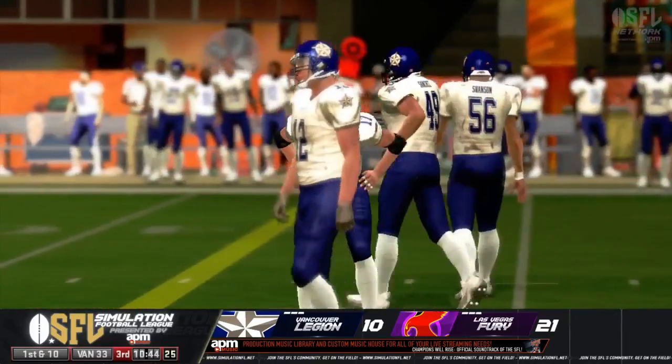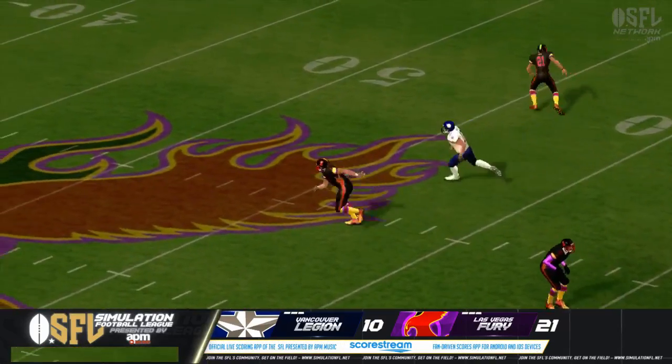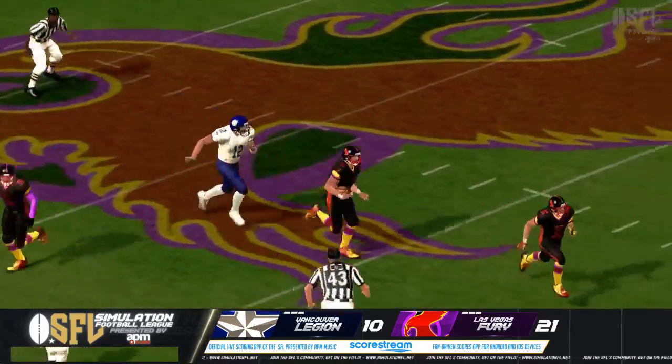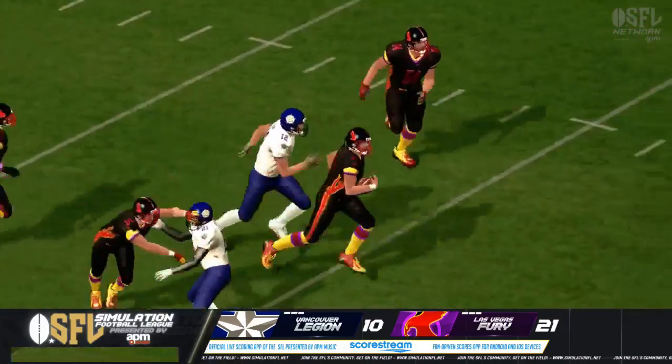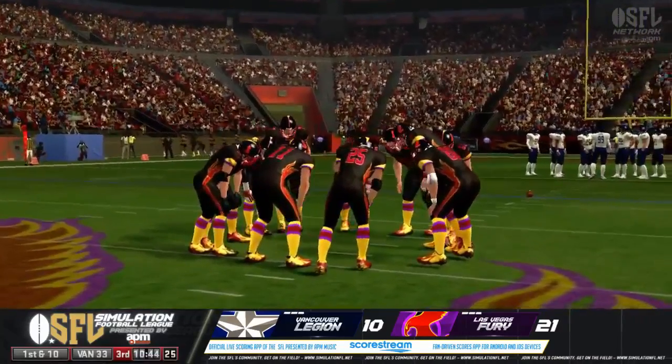Dropping back in cover 3, reading Biddix like a book, and tucking that one in for a huge turnover on downs. It's incredibly dangerous to throw on Max Jackson. He's done a great job this season of getting some of those interceptions when Las Vegas needs them the most.